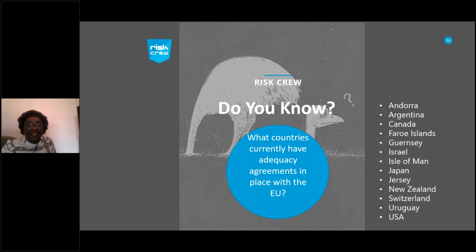All right. So these are the countries that actually have adequacy agreements in place. We've got Andorra, Argentina, Canada, Faroe Islands, Guernsey, Israel, the Isle of Man, Japan, finally got this, Jersey, New Zealand, Switzerland, Uruguay, and the USA. I must say that with the USA, it's bound to what we know as the Privacy Shield. So that's good. So possibly we'll have the UK joining this.